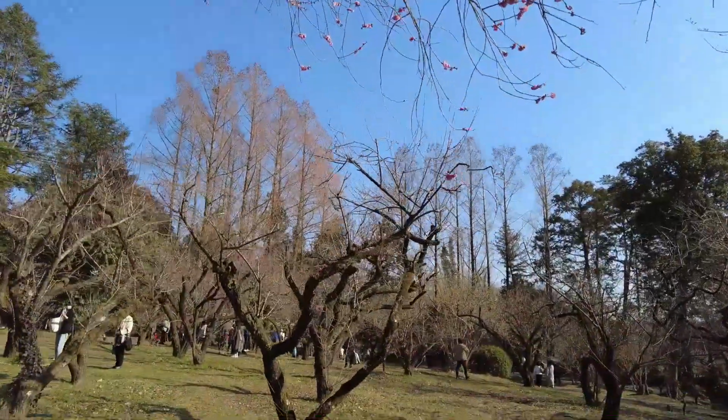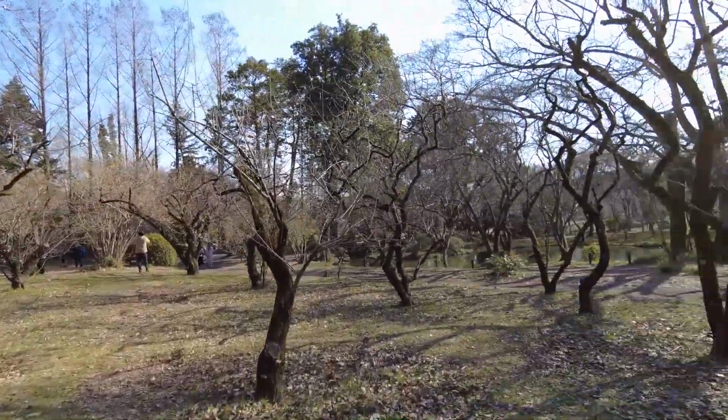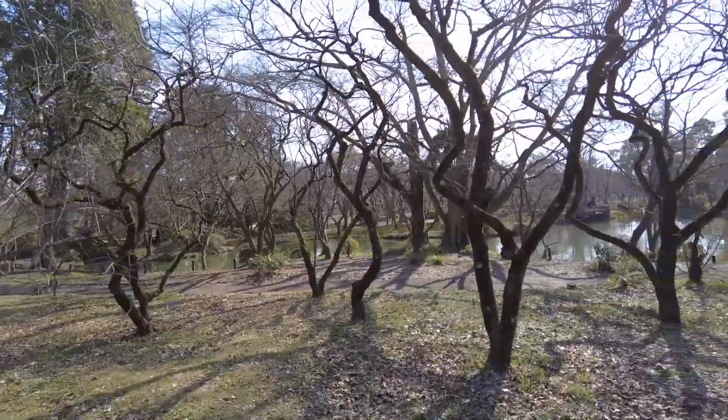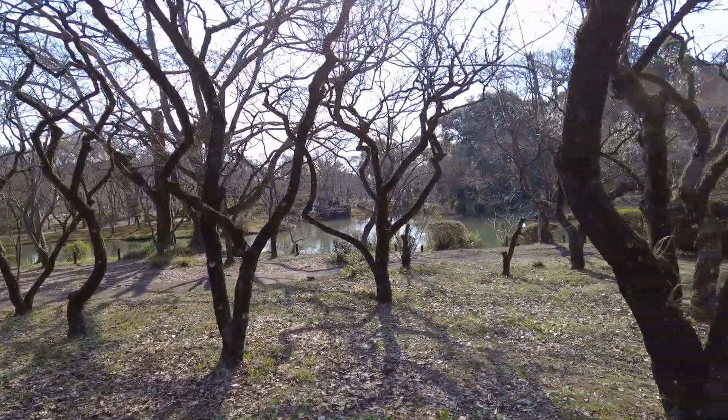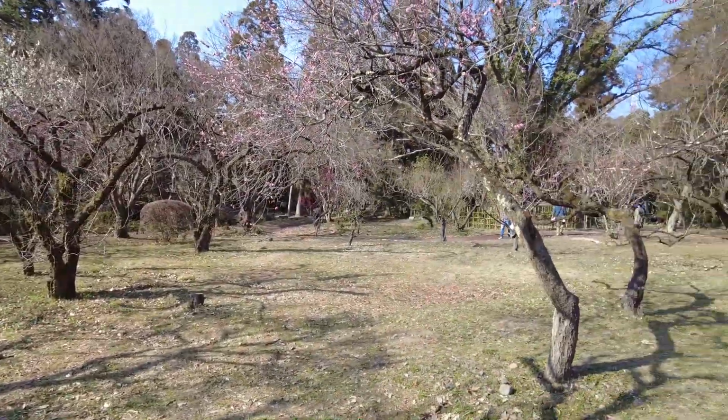All right, well, that's a little walk through the plum grove. We're going to keep walking around, and we'll see what else we find. Okay, see ya.